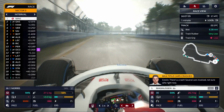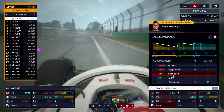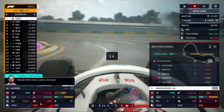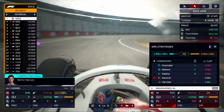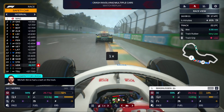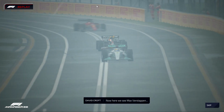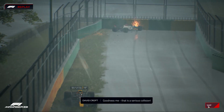Big crash. That's awful for us, actually. That's really bad for us. That's pretty bad for us. Okay. Yeah. That's a crash. Multiple cars. Verstappen, I think. Let's see what happened. Okay. Now here we see Max Verstappen, Hamilton. Oh no. They think it's 21, don't they? Oh no. Goodness me, that is a serious collision.